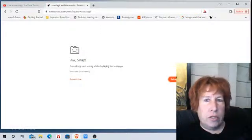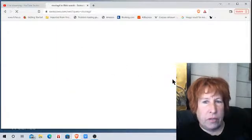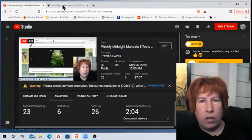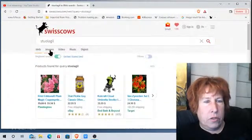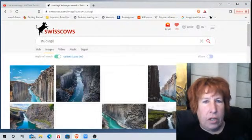Uh-oh. Reload. See, that's what it's been saying. Error code out of memory. I don't know what's going on with that. Hopefully OBS will still crank along. Out of memory. And it works fine, and then error code out of memory, then it works fine.